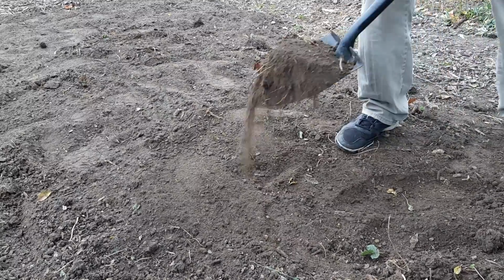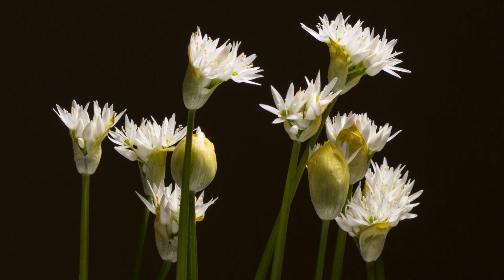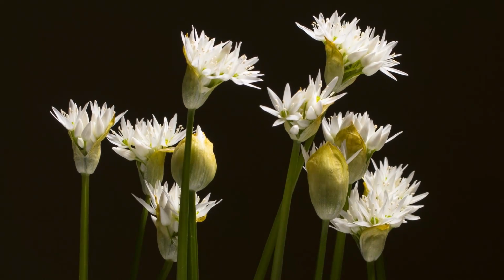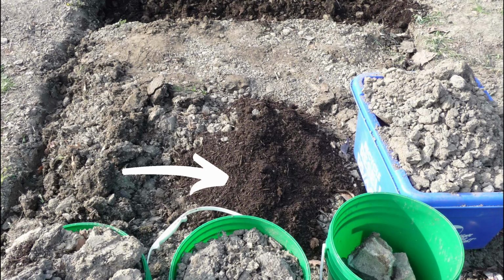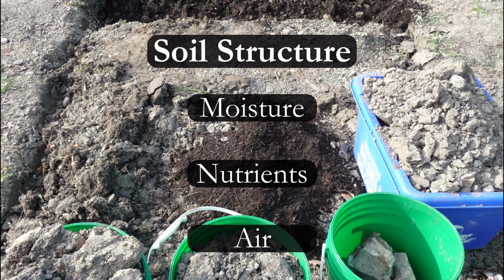Finished compost is then added to garden plots and gives plants a strong dose of nutrients essential to their growth. Adding compost to the soil also improves soil structure so that it can easily hold the correct amount of moisture, nutrients, and air.